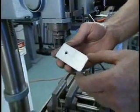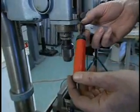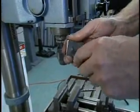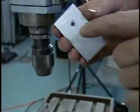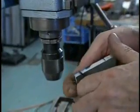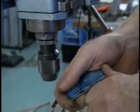Now, there's several tools that can be used for that purpose. It's a very handy tool for deburring. Simply put it in the hole, apply a little bit of force, and turn it around a few times. And that puts a nice clean chamfer on the hole. This same tool can also be used for cleaning up the edges of parts, like this.